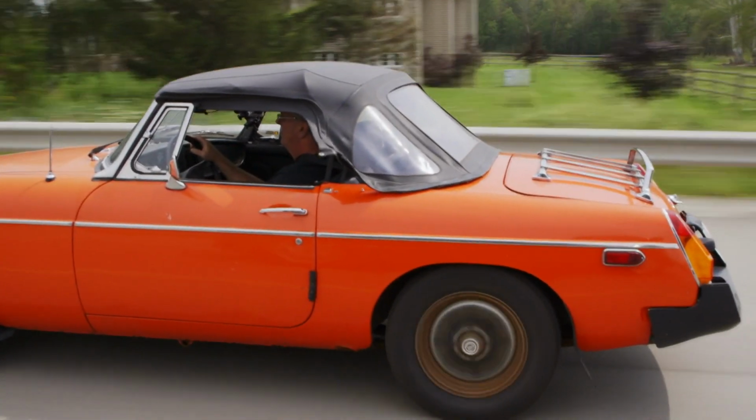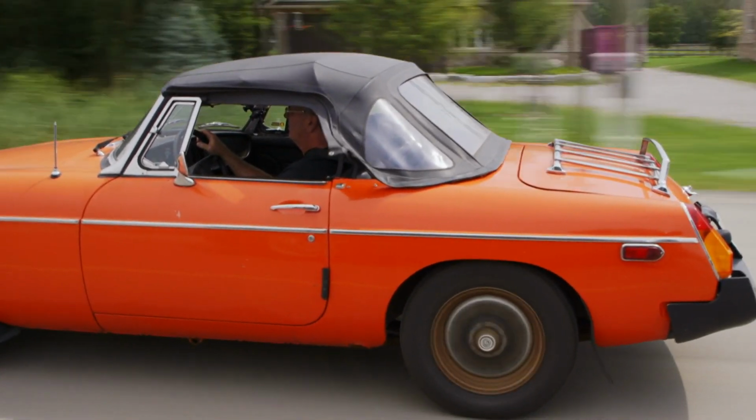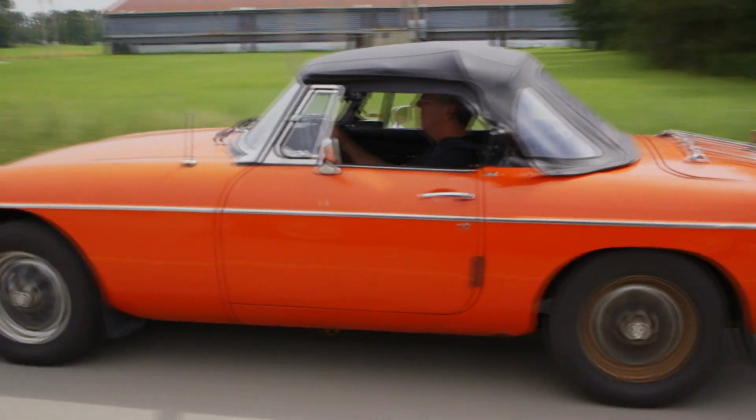Well, not really happy how the engine's running. Idle's hanging up pretty high. Got no power.